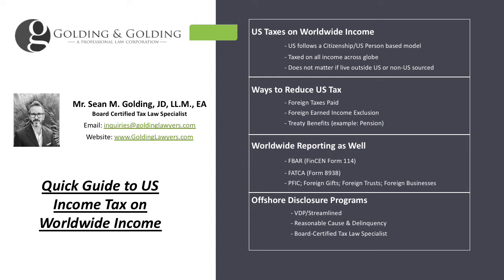One great thing about the foreign earned income exclusion is that spouses and partners or RDPs can each take it. So if there's a family, they move overseas, they're making $250,000 a year combined, depending on how that income is split, the foreign earned income exclusion may come out to a very minimal or no tax liability. So the foreign earned income exclusion is great.